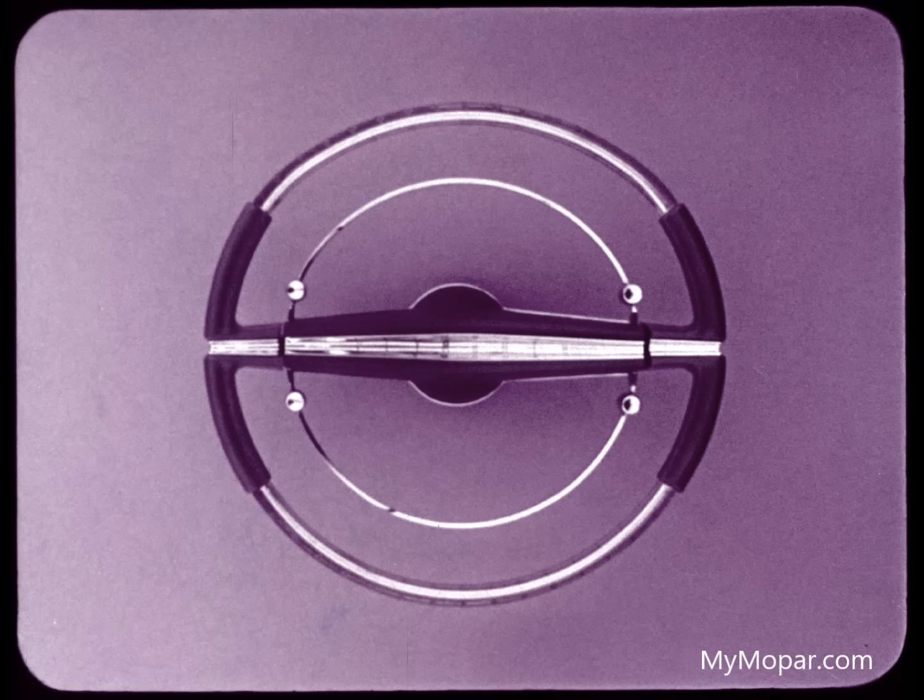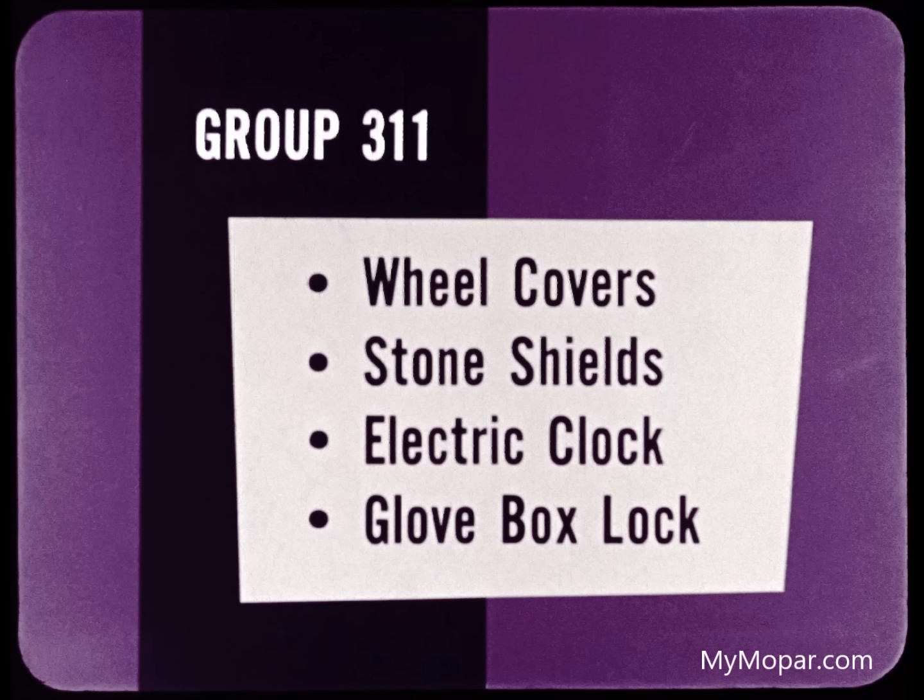Here's an interior styling plus. The two-tone steering wheel with padded hand grips and center bar. Smart looking, isn't it? It's standard on Sport Furies, optional on others. For beauty and convenience, this accessory group 311 includes wheel covers, stone shields, electric clock, and glove box lock. The group is standard on all Fury and Sport Fury models, as well as Sport Suburbans, but it can be installed on all other Plymouths.